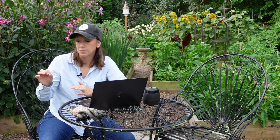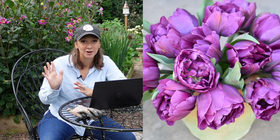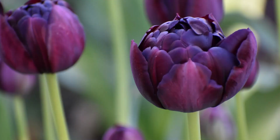I just absolutely adored these tulips. The stems were nice and thick, the neck was really strong, the bloom was beautiful, and it lasted forever in the vase. So I just highly recommend that tulip, Negrita Double. Now, next up is another one that is definitely always at the top of my list because it really holds up in the rain, and that is Black Hero.